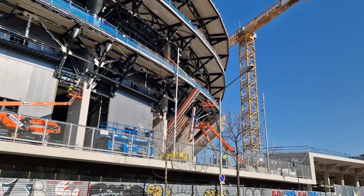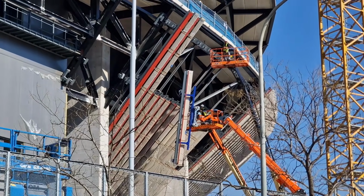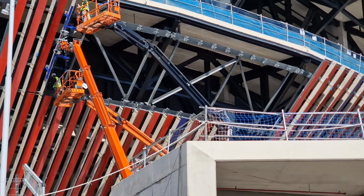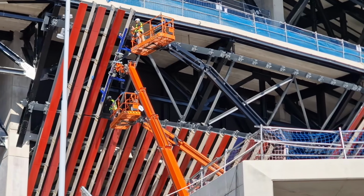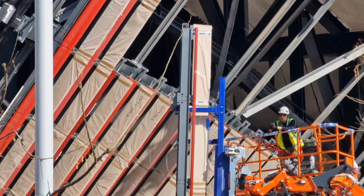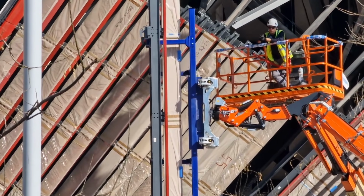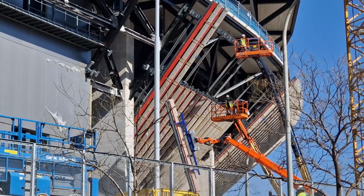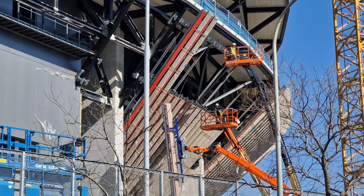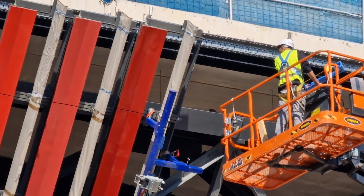A new lamella has been lifted into position, marking continued progress in façade installation. The lower and middle levels of lamellas are now completed, while work has begun on the upper level. Installation speed has noticeably improved, with teams efficiently positioning and securing panels. Protective coverings are visible on base lamellas, while newly installed red panels show varying tonal finishes.